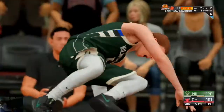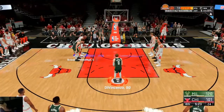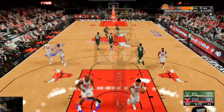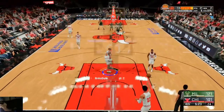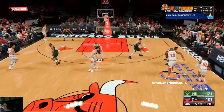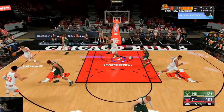Fouled in the act of shooting. Gets the bucket anyway, so a 3-point play chance for him. That's going to send Dante DiVincenzo to the line. It's on Zach LaVine. And the league taking steps to discourage teams, Greg, from tossing away seasons in search of high draft picks. Has enough been done, you think, in that regard?